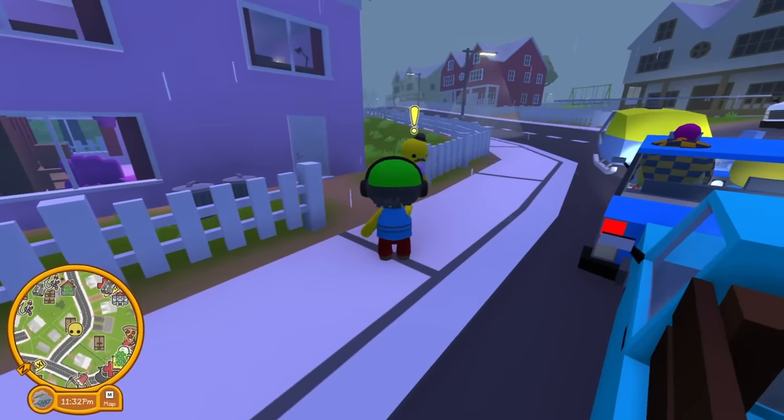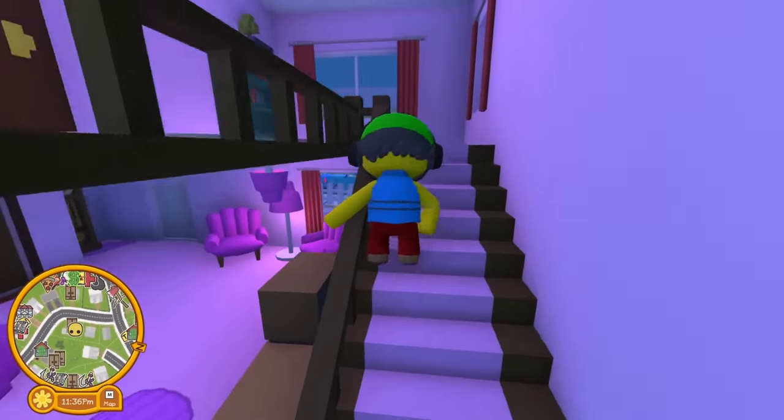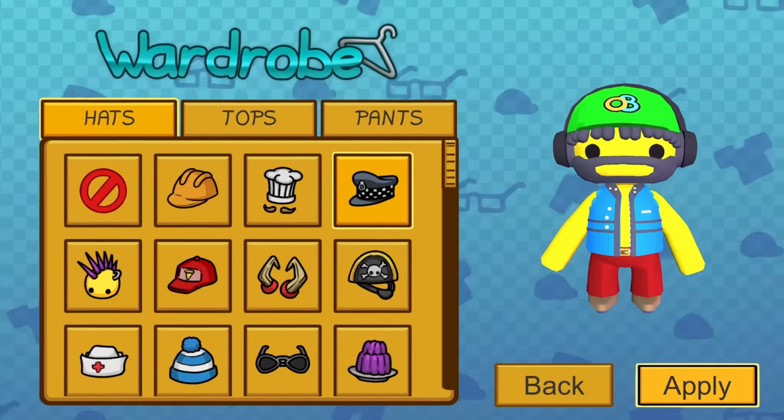Okay, so first things first, in order to get into the secret basement, we have to look exactly like Jelly Guy over here himself. So I think, actually, we're going back in. We're going up his stairs here because he has a wardrobe up here. And we can use that to change our clothes to make ourselves look just like Mr. Wobbly Jelly Man over here.